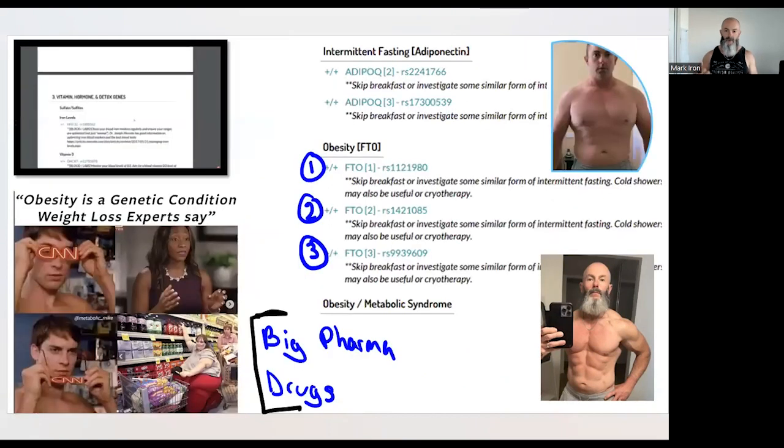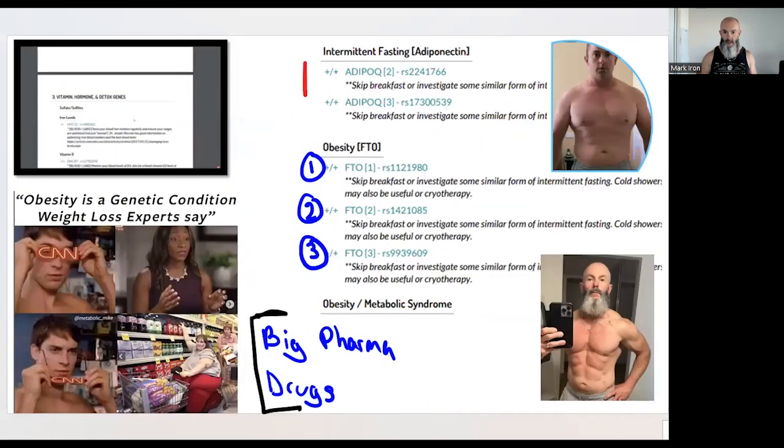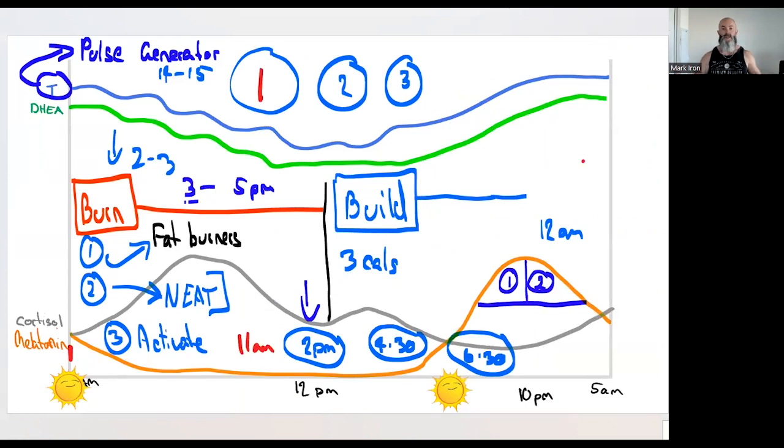Now, also, we've learned in the previous video, let me just go back here, that these genes mean that I genetically need to do a lot of fasting. So with that said, that is how I put it together. It's a busy screen. Let me walk you through it.